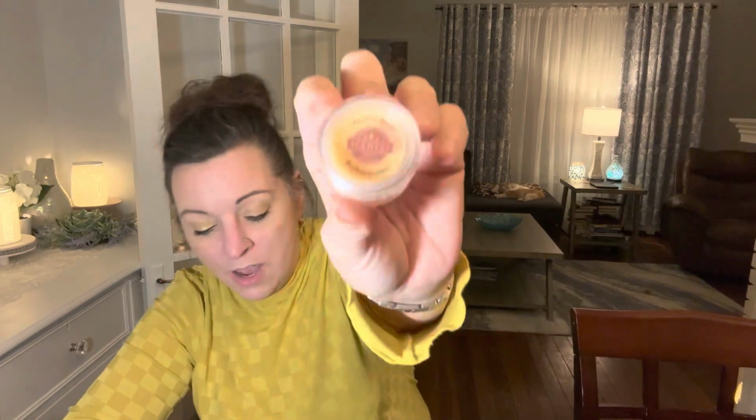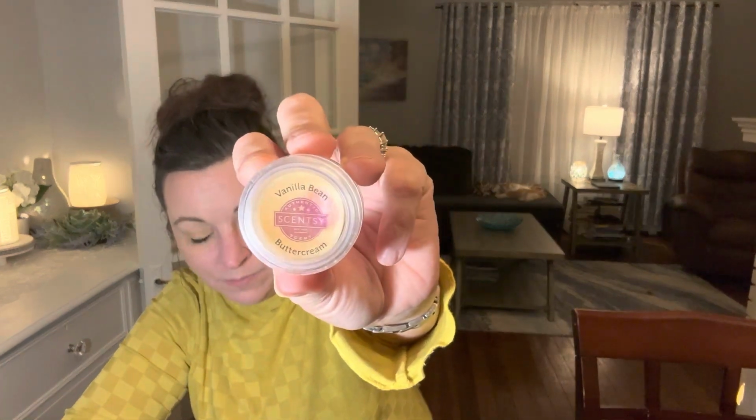Today's the last day to add bring back my bars to your club, and I definitely clubbed vanilla cream. But vanilla bean buttercream, decadent buttercream frosting made with the freshest butter whipped with cane sugar and vanilla extract. I've gone through at least 2 bricks of these from Scentsy Club, and I need another one. Cannot get enough of this. I smell this really well, and it's a vanilla buttercream.